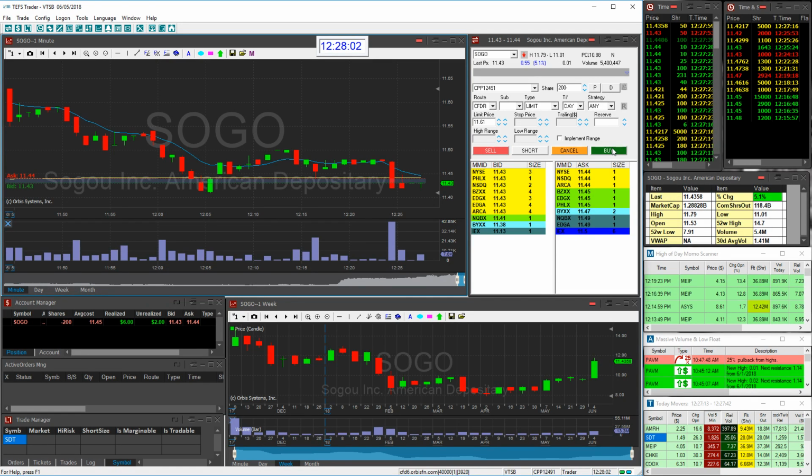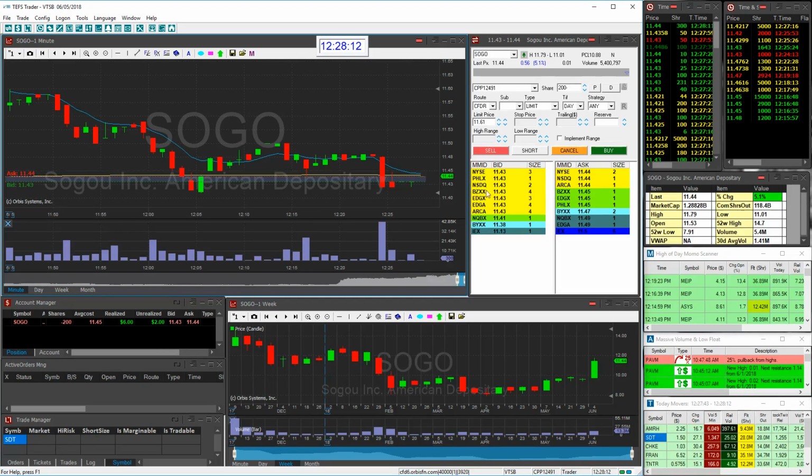What I did like is there was some bigger sizing on that red candle, and we did get a hangman just dying right there. Alright, got to be careful here as we're going to test that resistance right there at that VWAP. Don't want to see it get above 1148, but wanted to see it come right back down and test those 42s, because the crack down to 1140s can come right back down to the low today.